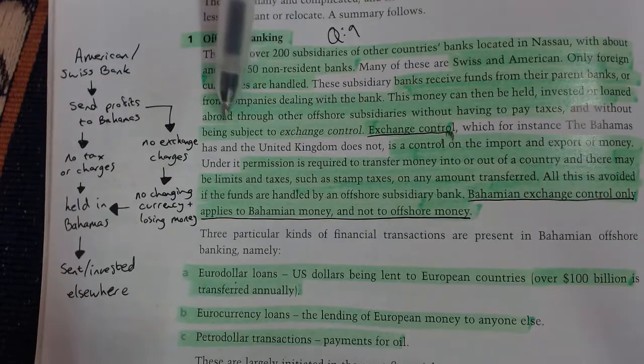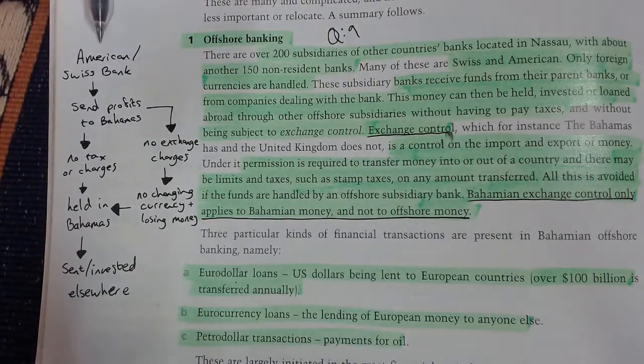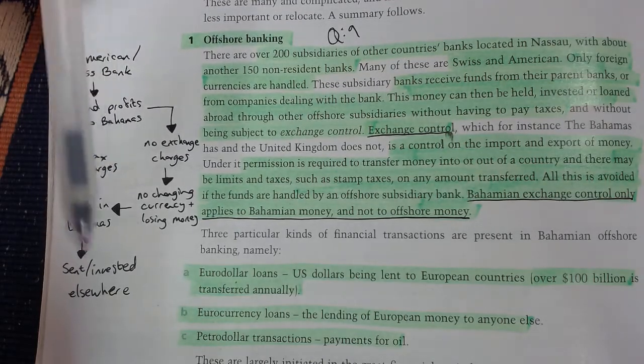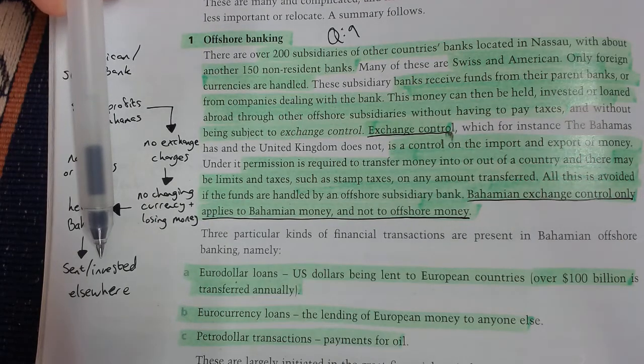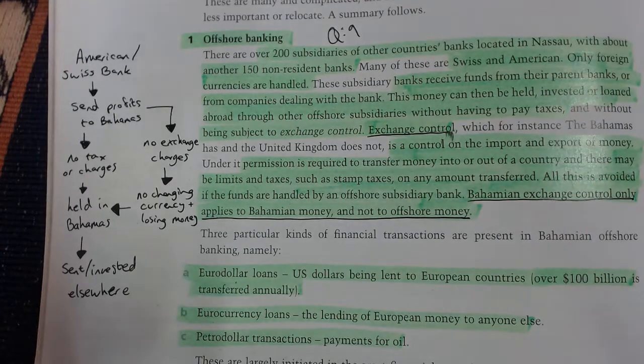There's also this thing called exchange control, which I'll get to in a second. I've done the first bit of the flow diagram here. American Swiss Bank, send profits to Bahamas, pay no tax and charges, held in Bahamas, sent or invested elsewhere. So again, none of the money really enters the Bahamas, but the Bahamas can have little charges and costs for this service, and that's why it is a service industry, a tertiary industry.